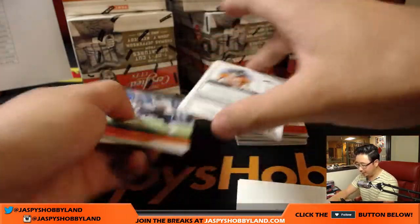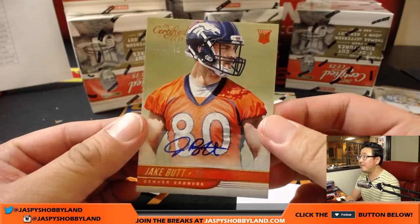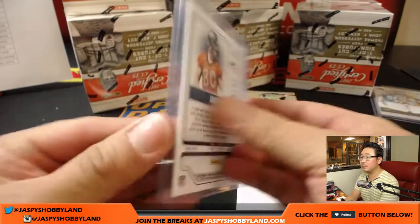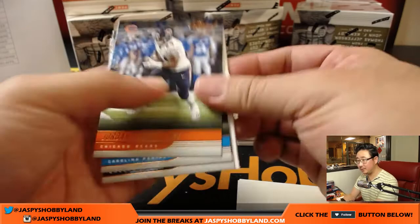And Jake Butt. He's a tight end. 58 out of 199 for the Broncos, opposite Joe Mojo for Nabil. I think Panini's pretty good about case hits.